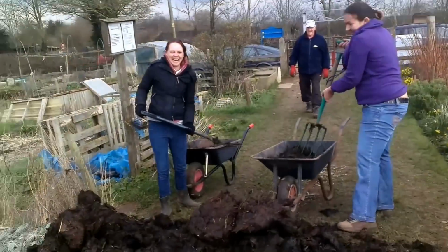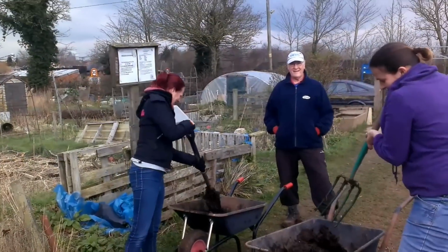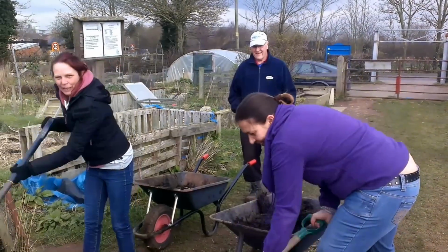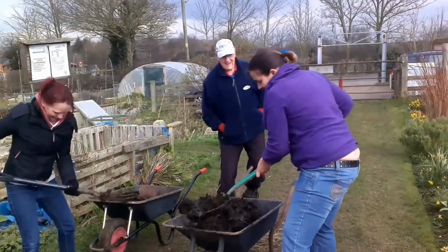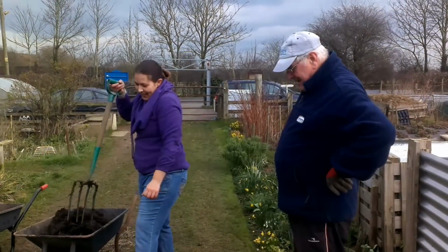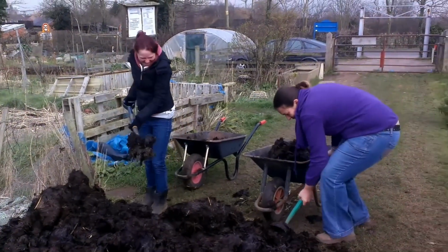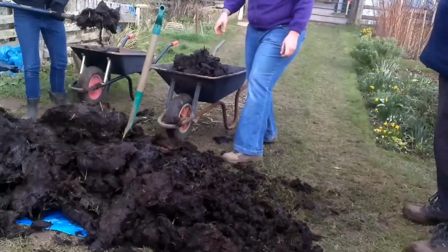Look at this folks, two young ladies shoveling all the poo up. This is how it's done folks. I'm taking a breather because I was feeling a bit iffy, but they've only got a small pile compared to mine. Oh, maybe a coffee then. And then we'll have a coffee break. I can't see that they've fallen in any yet. That's good.